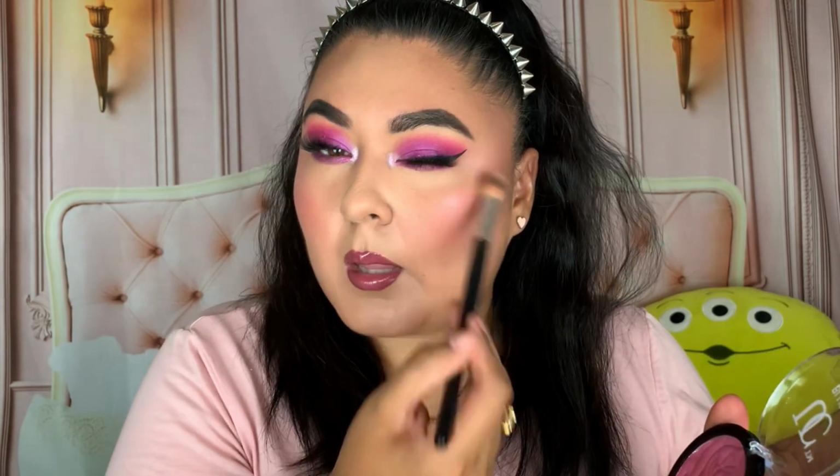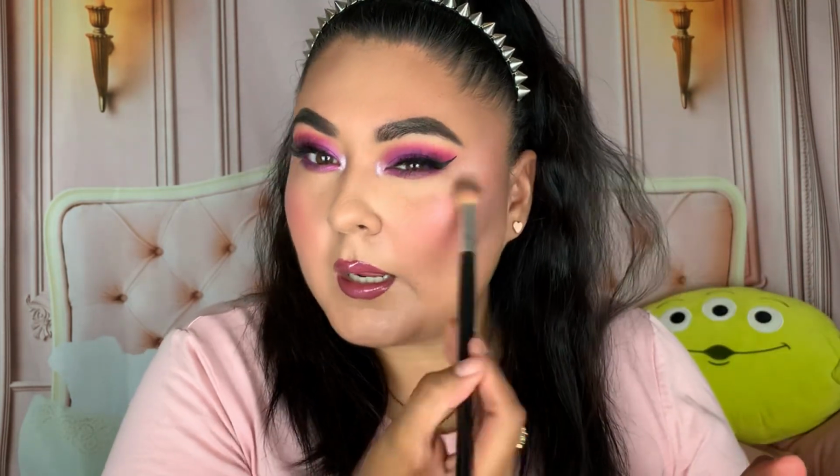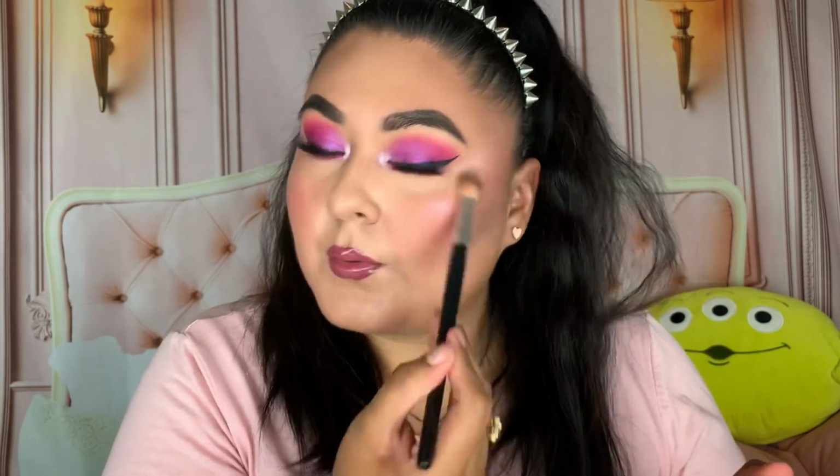I'm gonna have to spray my brush again. Not sure if it's just like an overspray though. Yeah, but it's definitely coming off more highlighty. Like it hits the light really nicely. Because I can tell you, I'm not going to use this as a blush because it's just a bunch of little glitters. But as a highlight, it's actually really nice. Let me know your thoughts down below.